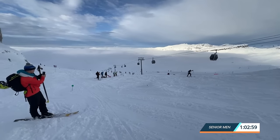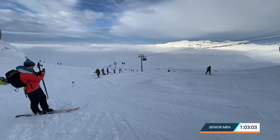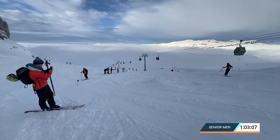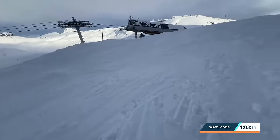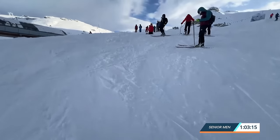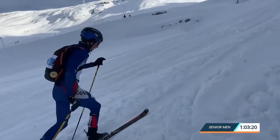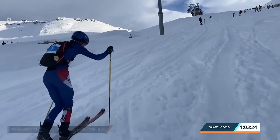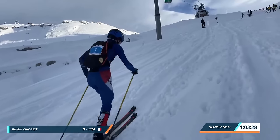Paul Verbenak is going to be competing with Johanna Hamer. And he is another one of the under-23s that has been performing very well today. But victory very close now for Rémi Bonnet. And this is Xavier Gachet, the second of the race, going for the silver medal.